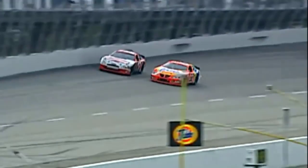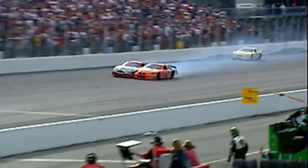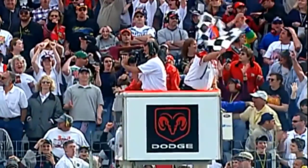That is a remarkable finish here at Darlington. Ricky Craven wins the Carolina Dodge Dealers 400. Kurt Busch is second. Dave Blaney third. Mark Martin fourth. Michael Waltrip is fifth. Let's go to pit road.